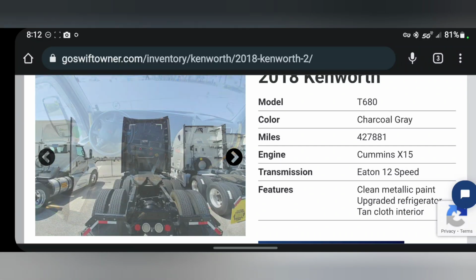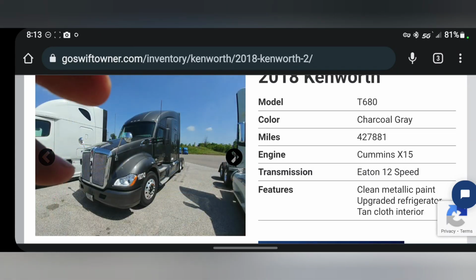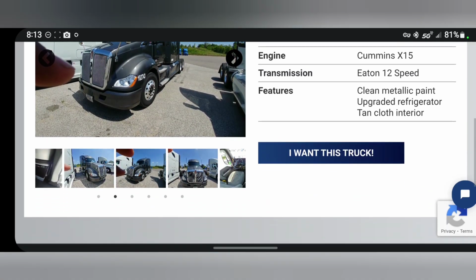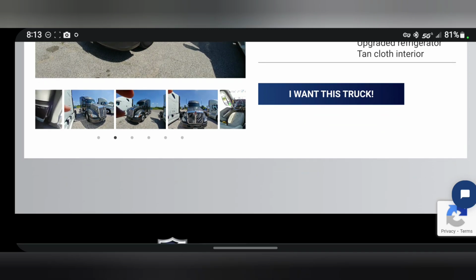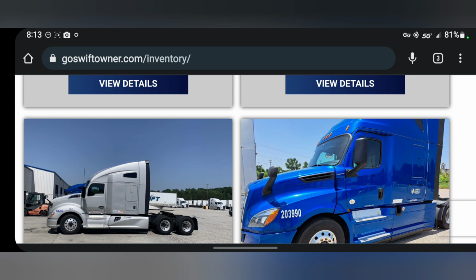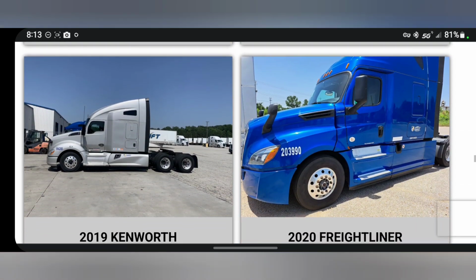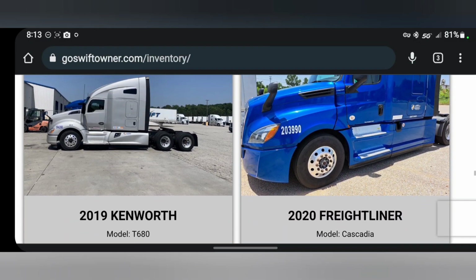Almost looks like I took those pictures because a couple of them have a fingerprint or a finger in them. But that's kind of that. You can scroll down and there's a lot of great information there. Let's back out and look at some more. Again, there's that truck, that 2018 we just looked at. There's kind of a silver color.